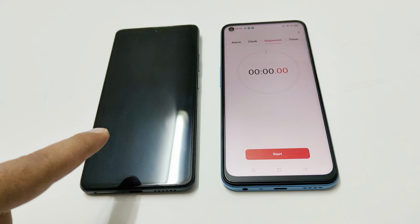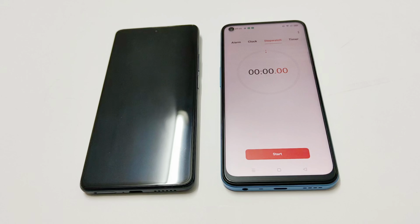In this video we are going to do a battery charging speed test of Xiaomi 11T Pro smartphone that comes with 5000 mAh battery and 120 watt fast charging. Xiaomi claims that 72% of the battery can be charged in just 10 minutes and it can go from 0% to 100% in just 17 minutes. So in this testing we are going to find out how true is this claim.